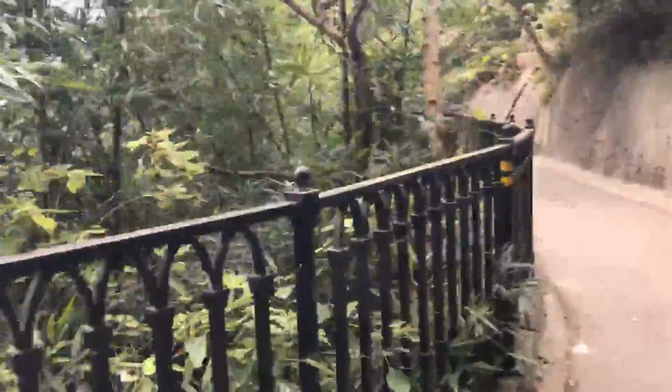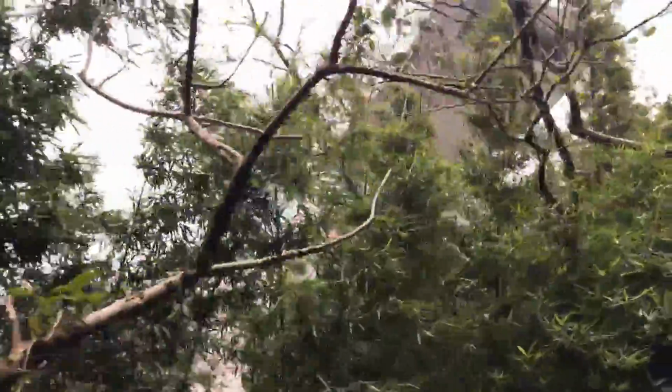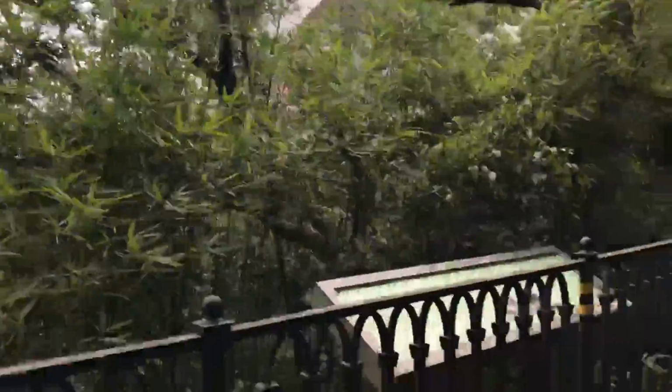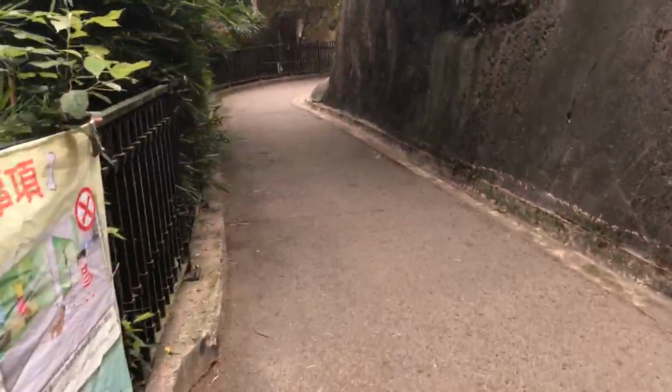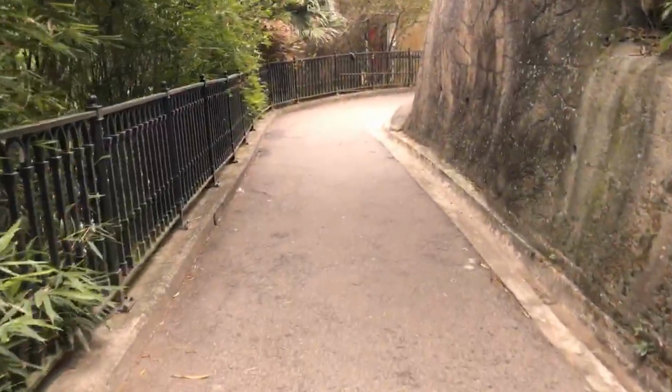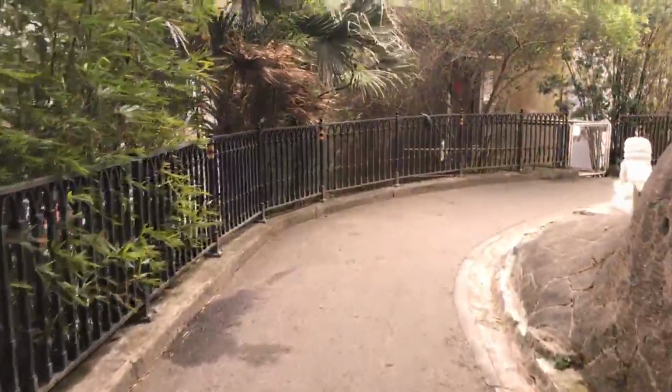Yeah, that's the Peak Tower. We're going to walk underneath it in a minute. Basically, I just had to design a flow chart, wireframe kind of thing.